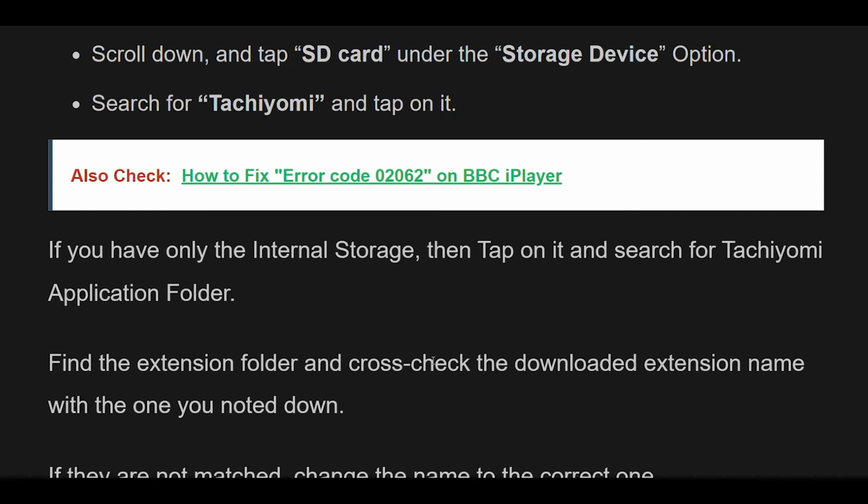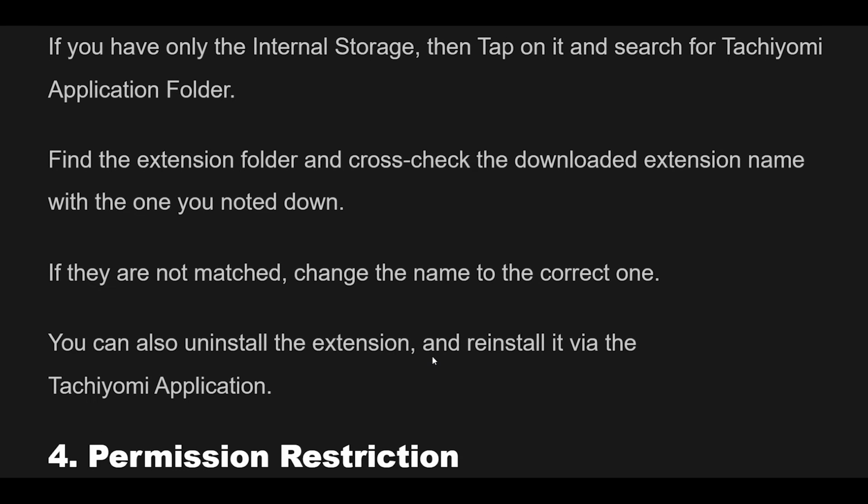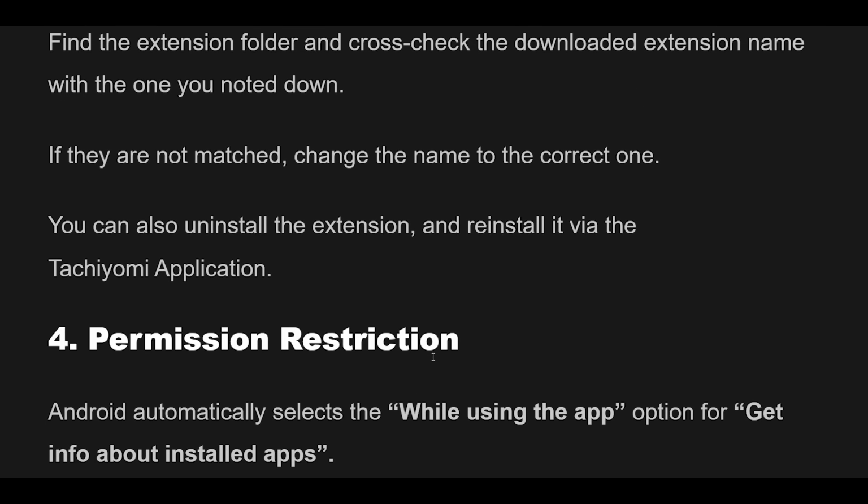If you have only the internal storage, then tap on it and search for the Tachiyomi application folder. Find the extension folder and cross-check the downloaded extension name with the one you noted down. If they are not matched, change the name to the correct one. You can also uninstall the extension and reinstall it via the Tachiyomi application.